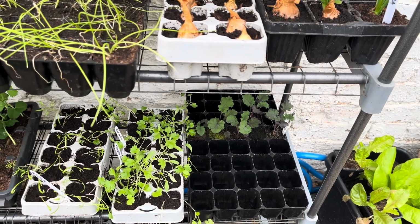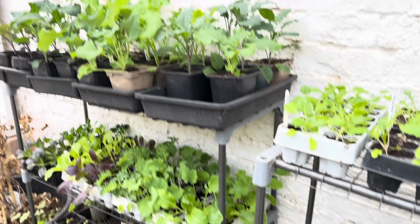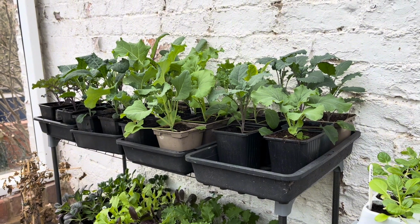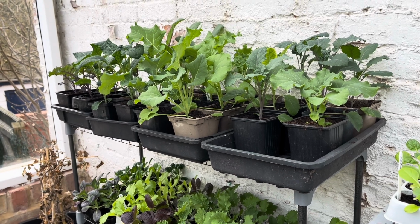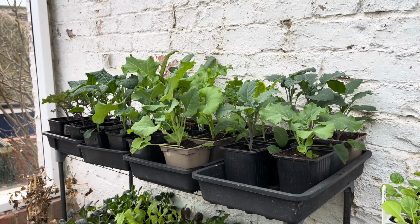I showed you the lettuces last time. So yes, look at those brassicas. I went over the allotment and I was trying to work out where they're going to go, and I think I know where they're going to go. So some will go over there and some will stay here in the raised beds at home. So that is my leaves day.